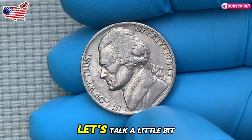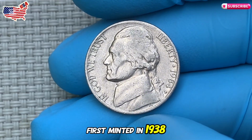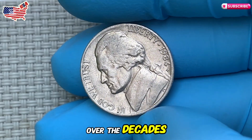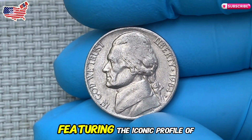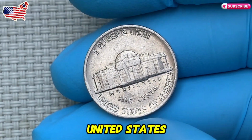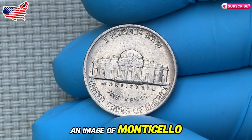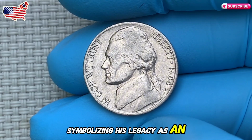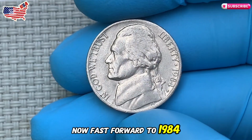To start, let's talk a little bit about the history of the Jefferson nickel. First minted in 1938, the Jefferson nickel has seen a lot of changes over the decades. The design of the coin has remained relatively consistent, featuring the iconic profile of Thomas Jefferson, the third President of the United States, on the obverse side. On the reverse, we see an image of Monticello, Jefferson's historic home in Virginia, symbolizing his legacy as an architect and a key figure in U.S. history.